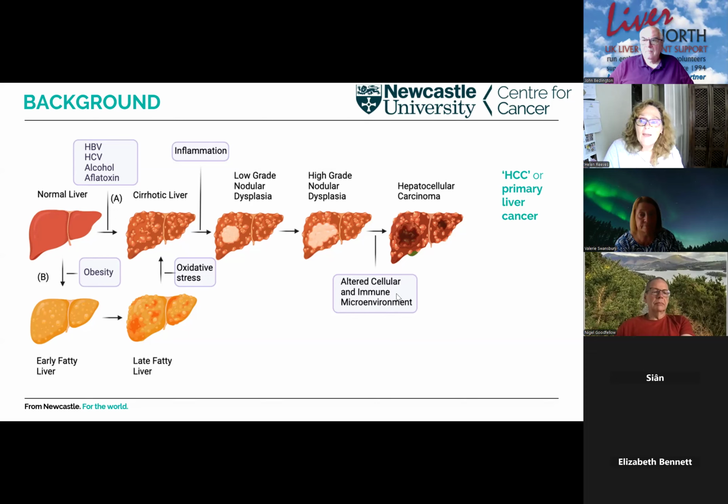But whatever the type of cancer you have, what's important, the slide isn't quite advancing. Hang on. What's important is what we call the stage of the cancer. I just need to try and work out why my slide is not advancing. Let's try again. Okay, there we go.